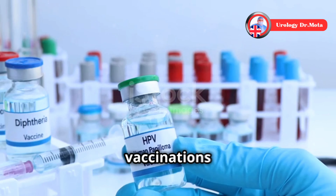Most people with HPV never have any symptoms. They never even know they have it. This is why regular health checkups and screenings are so important, as they can help detect any potential issues early on. Their bodies fight off the virus on their own. In most cases, the immune system clears the virus naturally within 2 years. However, some people may develop persistent infections that can lead to more serious health problems.